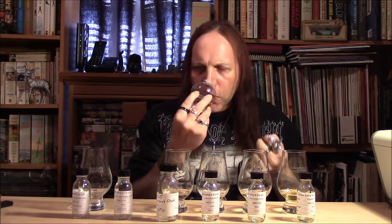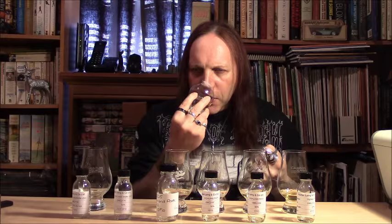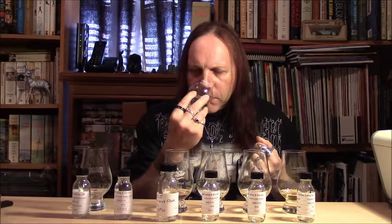Oh, that's a lovely nose. Lots of citrus, lime, lemon, a little bit of oiliness, a little bit of fishiness, barley, fresh, invigorating, quite coastal. Oh, that's a lovely citrus nose. A little bit of spice, a little bit of damp earth, a little bit of peat. Charming, really, really nice, lovely. Palate.